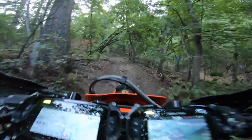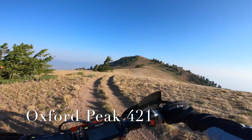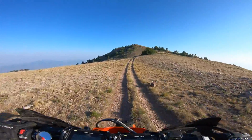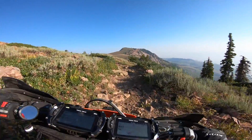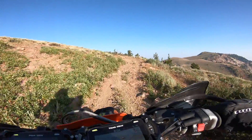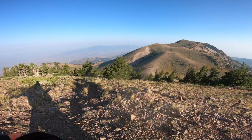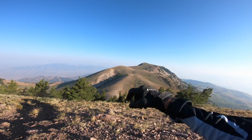Reuben Hollow. Let's see here. Single track is to the left, and you went straight. Yeah. Now they stacked up some turns on the split now. There was a single track back there that went around this, but we wanted this track. Nah, it's the downhill that they talk about. That's Oxford Peak up there. Our challenge point number 3.